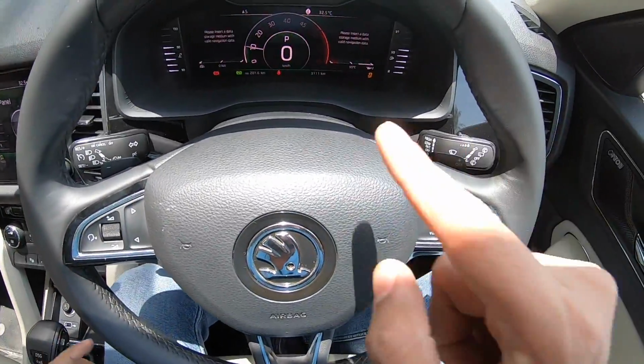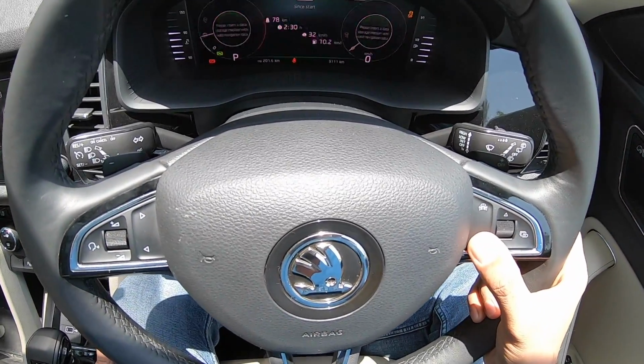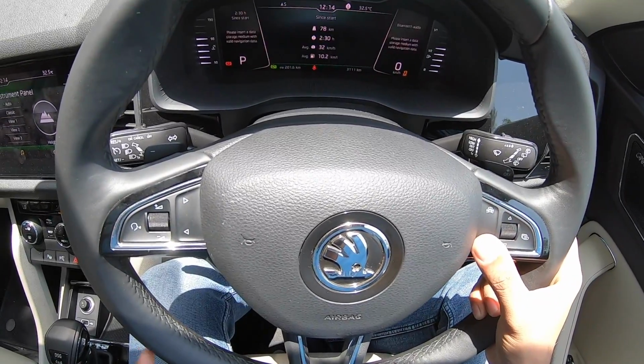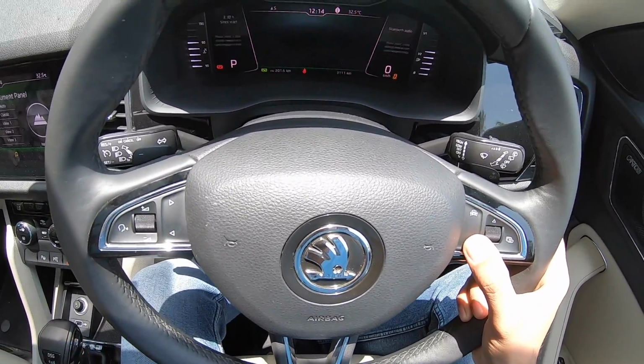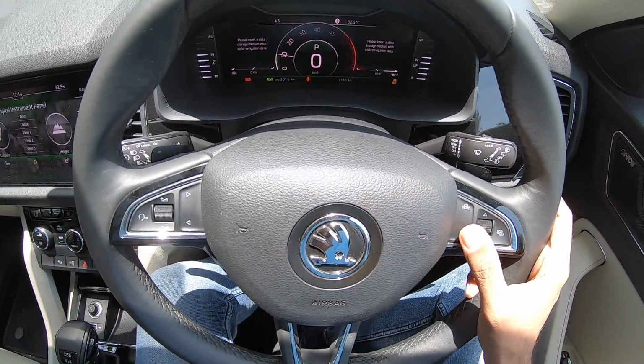Same thing I can do on either side, but I can change the cluster here as well by going into view. So this is another display. Then there's another display. Now this display is actually quite rad. It's very different, very nice, and this works brilliantly well too. So many nice crisp displays. This is the minimalist display, which doesn't show much on offer as well.